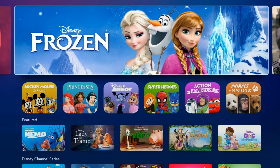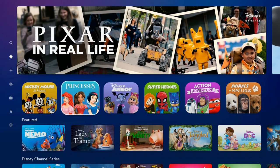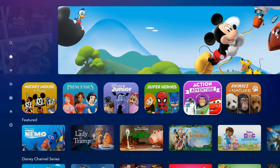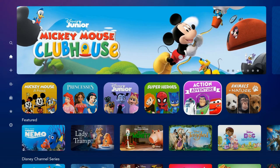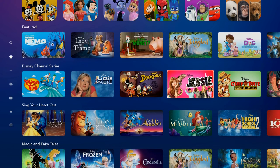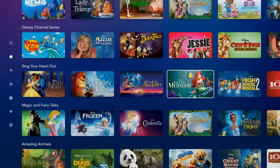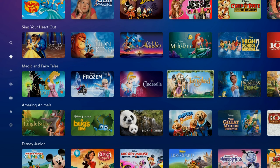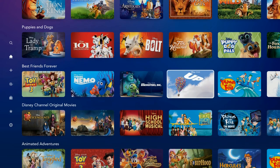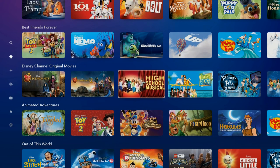So you're going to see all of the kid-friendly stuff advertised right on the top there. You got the Mickey Mouse and Friends, Princesses, Disney Junior, all that kind of stuff that parents can basically just let their kids go wild and see all of the fun content and not necessarily have to worry about if it may be somewhat suggestive for the kids that are watching there. So a lot of fun stuff right here, and they've even got different categories specifically for the kids.